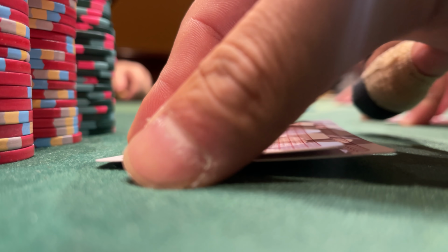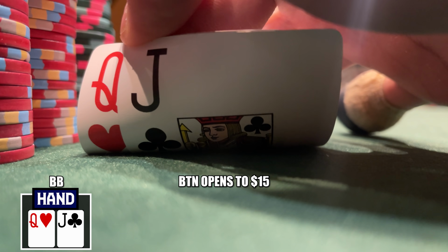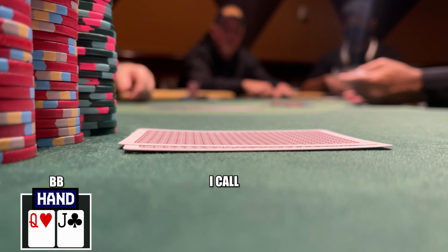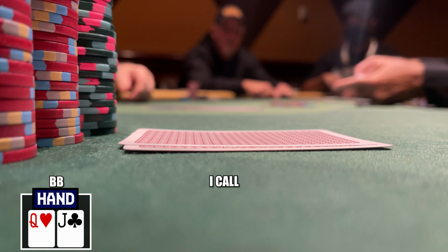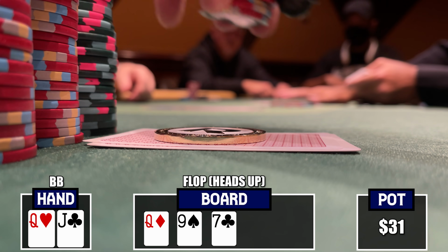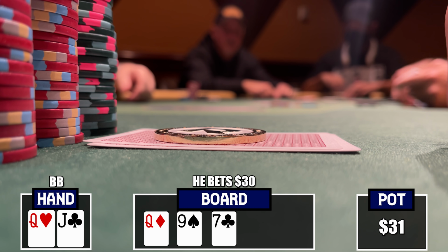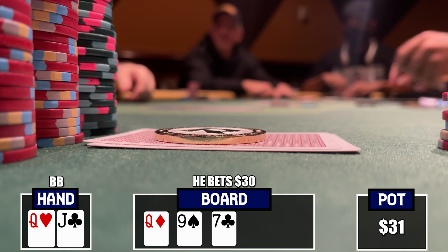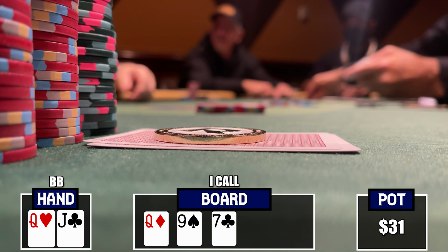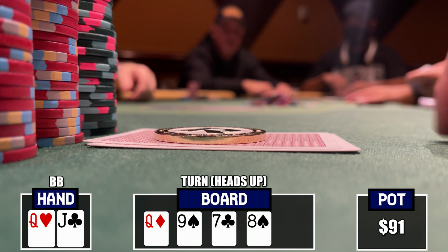In this next hand, with Queen Jack offsuit, we're in the big blind, and there's a button open to $15. I'm going to make the call here. Certainly can fold this marginal hand out of position, but it's 1-2, and we're going to play some hands. Going to a flop of Queen 9-7 rainbow. I check with the top pair. He throws out a bet of 30. Pot size bet seems pretty strong given this standpoint, but we're not folding top pair just yet. I make the call. The turn comes an 8, so we do improve to a gut shot straight draw.